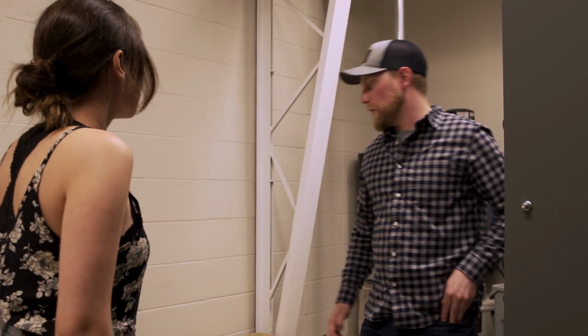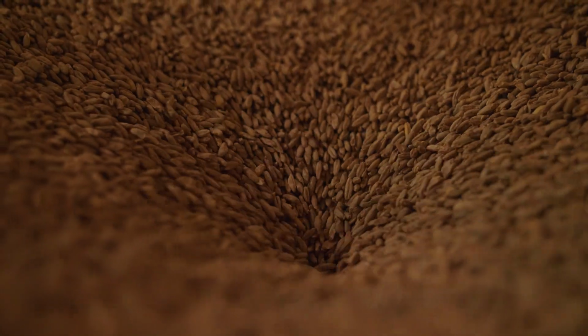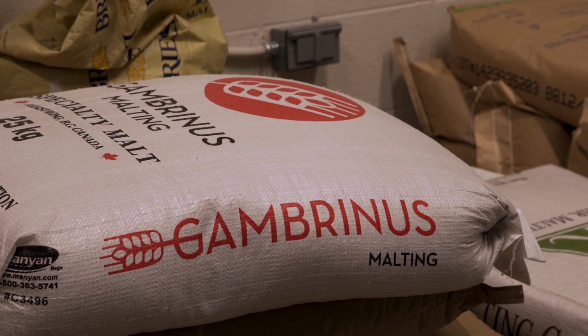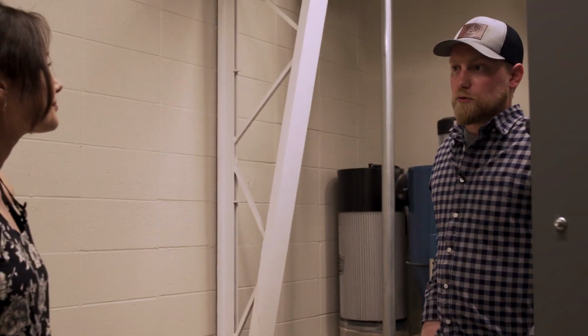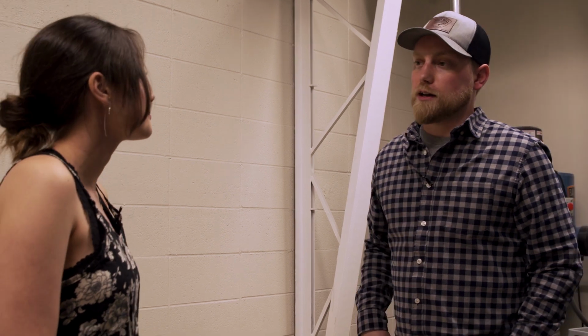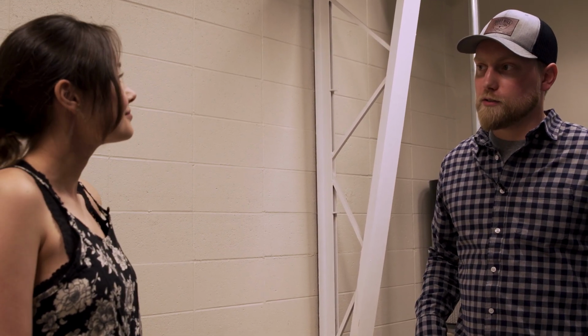So this is truly where the brewing process starts. This is where we start to mill in all of our grain. You'll see that we have a bunch of different specialty malt bags back here, but most importantly in my opinion are these bags that are marked with the Great Plains custom grain. That is the grain that comes from our owner and founder's farm down by Wellsville, Kansas.